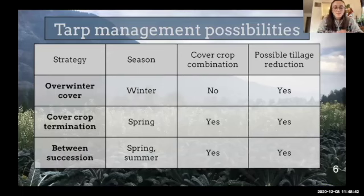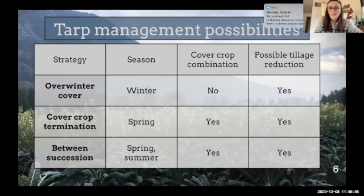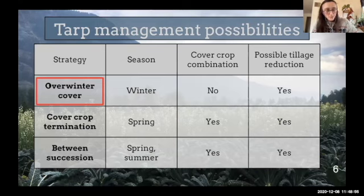So the potential uses of these tarps are pretty vast, as I was saying. This study in particular only looks at the overwinter cover strategy. So this would be laying these tarps in the winter time, not in combination with cover crop but in lieu of cover crop, in areas where cover crop couldn't be established, but which do in fact have a potential to reduce tillage.